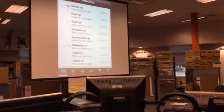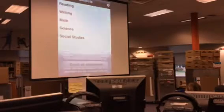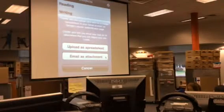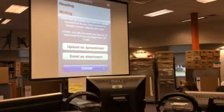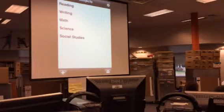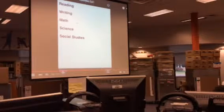Finally, Confer lets you export your data as either a Google spreadsheet or as an email attachment that can be imported back onto your device, letting you back up your data as well as share your data with other colleagues. And that's Confer, a mobile app that combines quick, student-centered note-taking with powerful, flexible views in order to help you as a teacher continue teaching well.